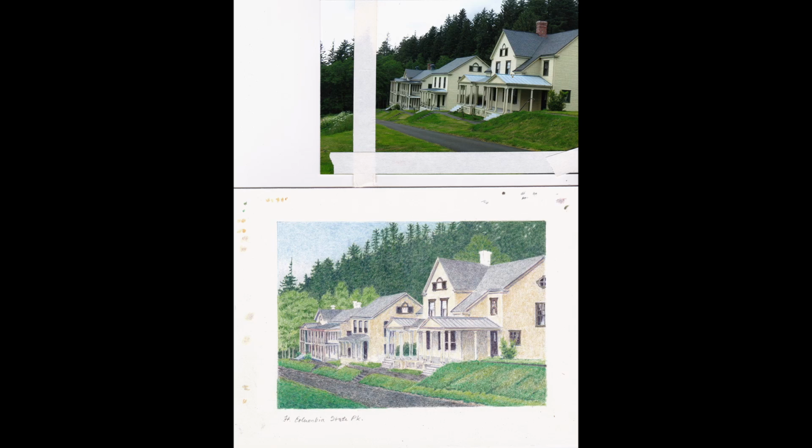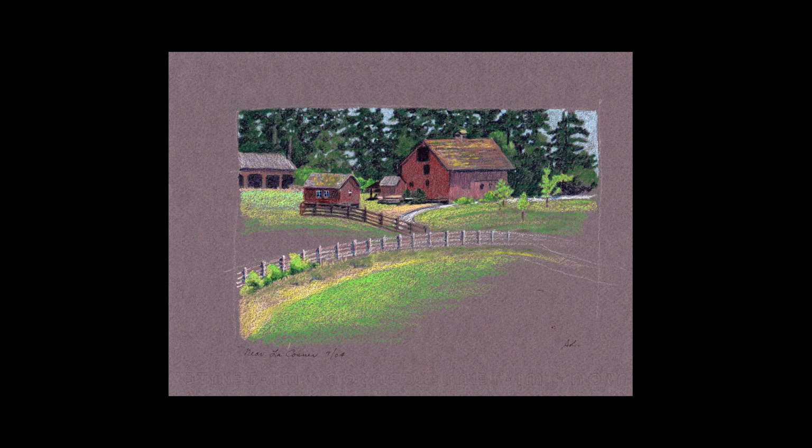But just starting a drawing from my mind doesn't interest me. I like to draw what I see.